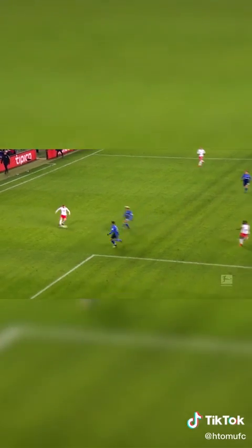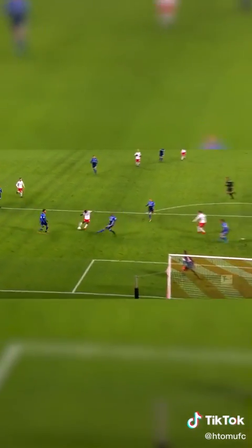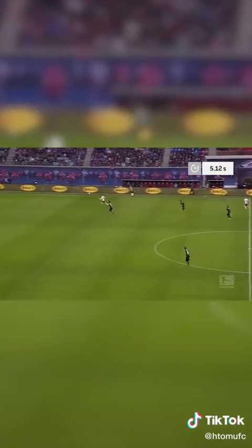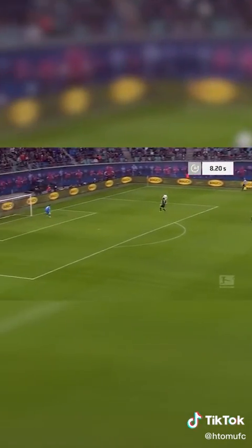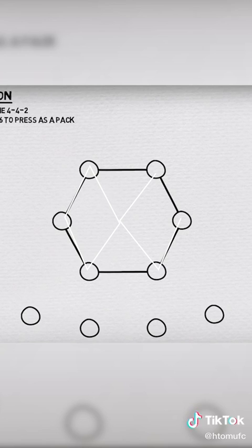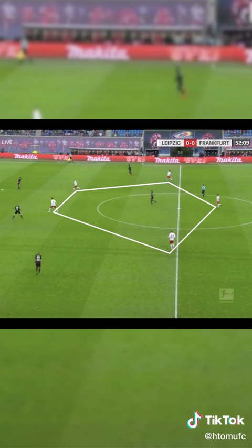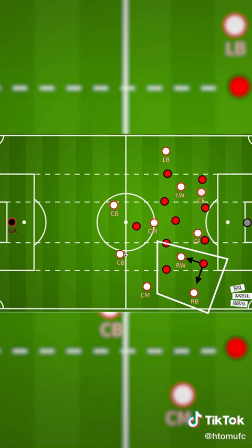They're an incredibly direct team and an incredibly fast team in transition. Ralf Rangnick's overall attacking structure is based mainly on the fast vertical passing with overloads in half spaces, using triangles and diamonds, with the 9, the 6 and the 8 all being on the same vertical line to create a triangle. Theoretically, using these triangles and diamonds in half spaces actually makes RB Leipzig's attacking structure very narrow, and yes, this would be the case if they didn't push the wing-backs very high forward, in which they do.